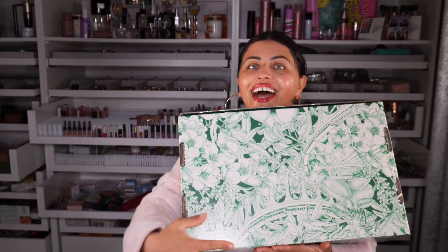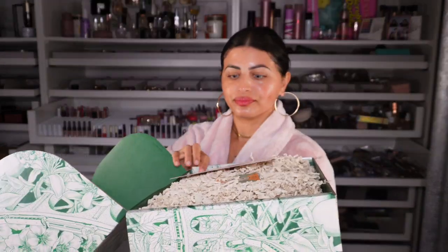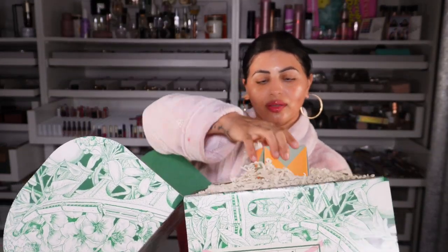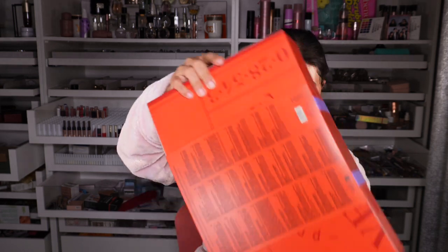Oh my god. I have a huge box from L'Occitane. I want to know what's in it. We have a body cream. This is with the almond oil. This is the Citron Lumen Sienna from L'Occitane. It's made with almond oil and it's milk concentrated. This is hand cream and this is 5% shea butter.